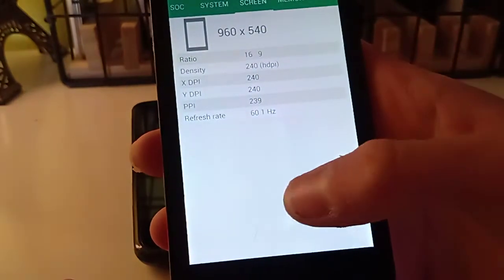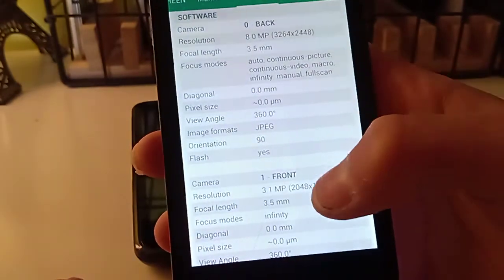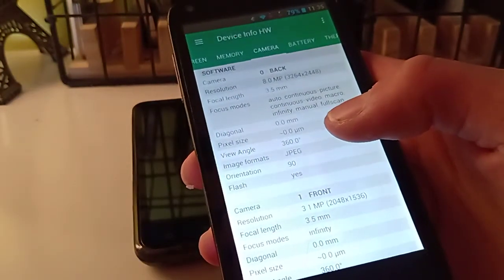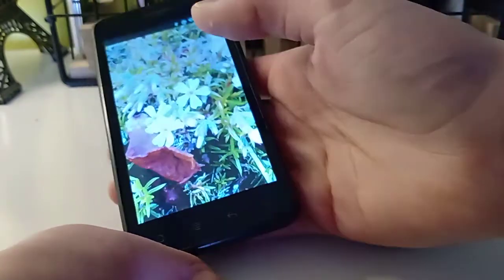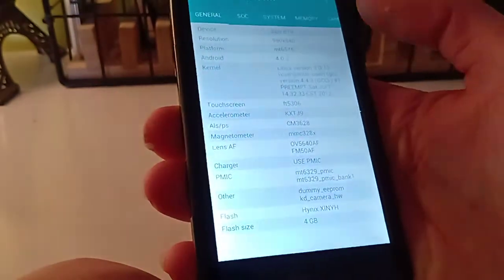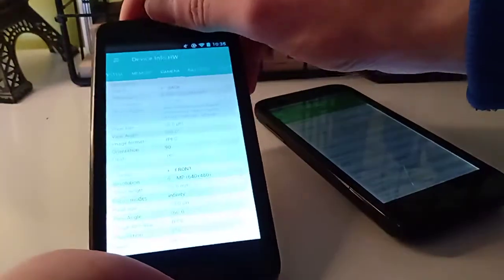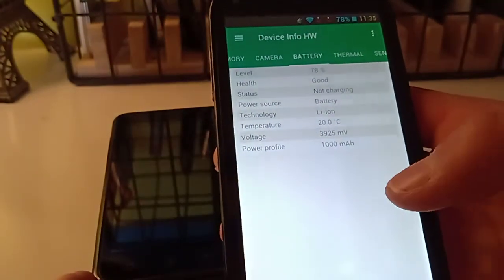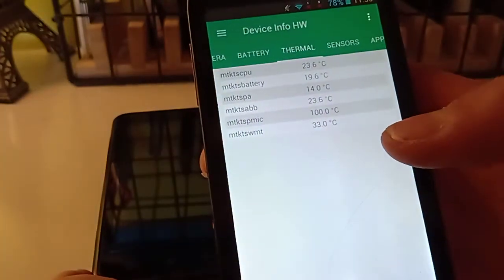Display 60.1 Hz. Cool. RAM 980 megabytes. Camera 8 megapixel. Lots of focus modes, including macro and infinity and picture and full scan and stuff like that. Does this phone have that? Not even sure, to be honest. Camera. Oh yeah, it actually has almost the same stuff. Battery. Wow, it was at like 100% when I started this.